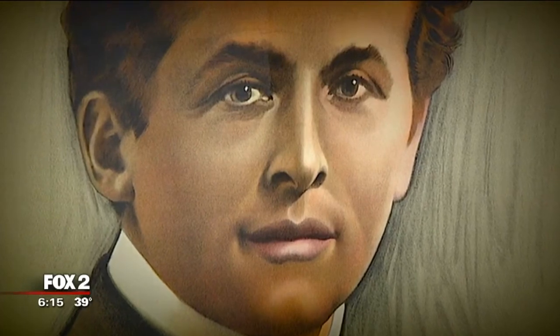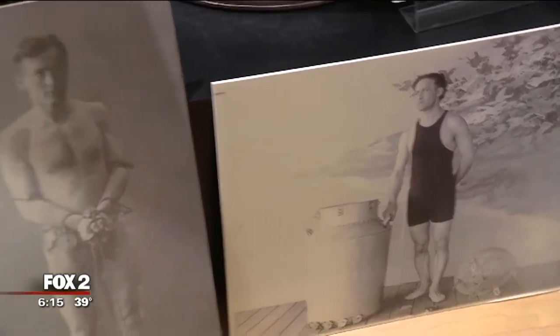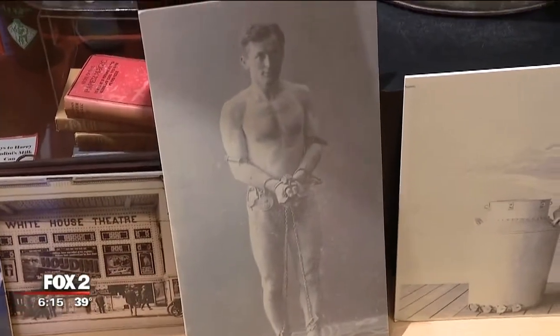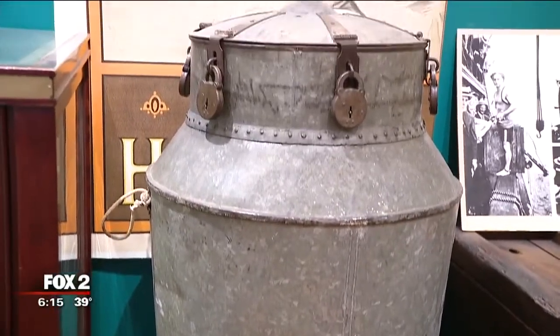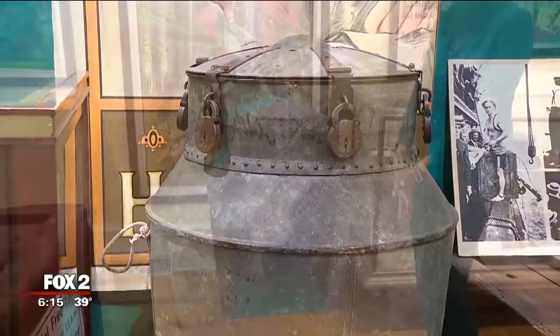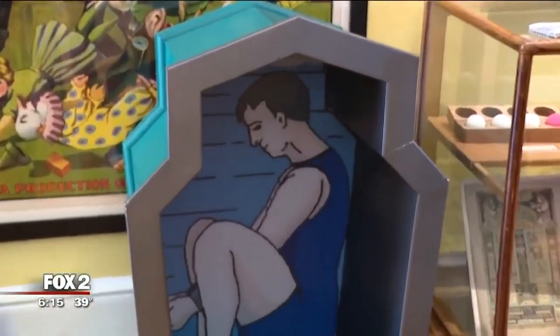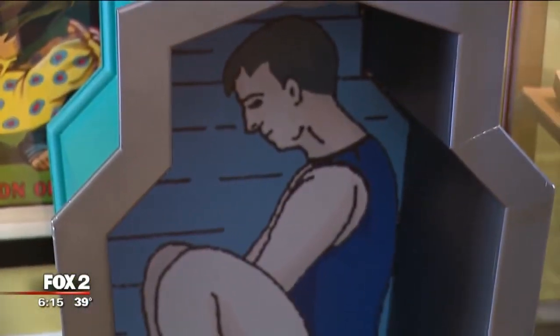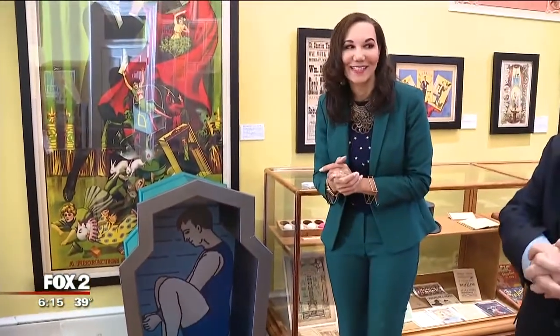From 1897 to his death in Detroit in 1926, Harry Houdini was a rock star, performing daring escape acts, locked and chained underwater in tiny containers, like this milk can. You might want to try this out. This is the actual size interior of what that milk can is. But now, Harry was a little bit shorter than me. Harry was 5'4". I'm probably about 6'1".